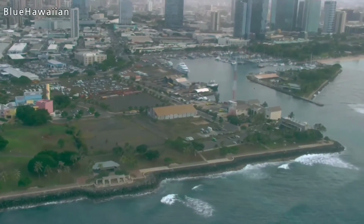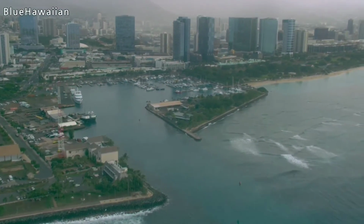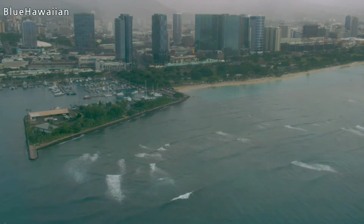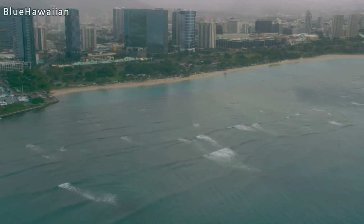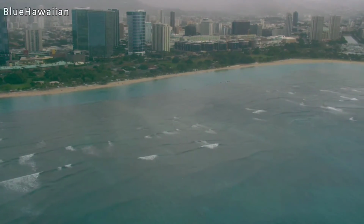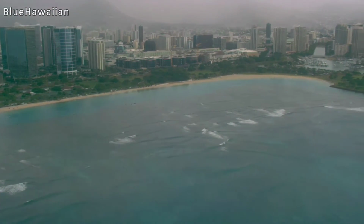Well, the basin, a lot of water activities departing from here. We got surfers, all at Ala Moana Beach Park, over 100 acres, a nice spot to learn how to surf, popular for stand-up paddle. Behind it, the Ala Moana Shopping Center, largest open-air mall in the world, and it's getting bigger.